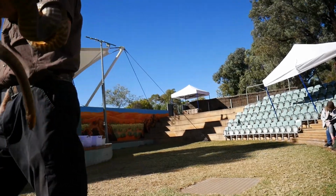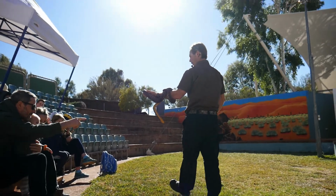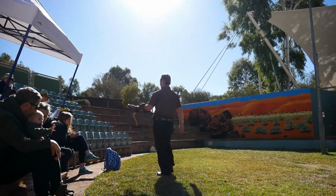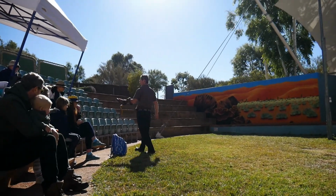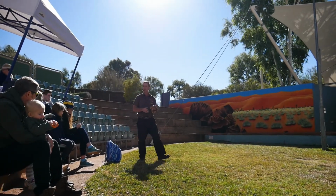So maternal instinct there. Crocodiles are also really good mums as well. They build a nest and they look after the babies. They can even hear the babies squawking inside the nest, and they'll come down, take them to the water's edge in the mouth. So they're not slimy. They do have a maternal instinct.